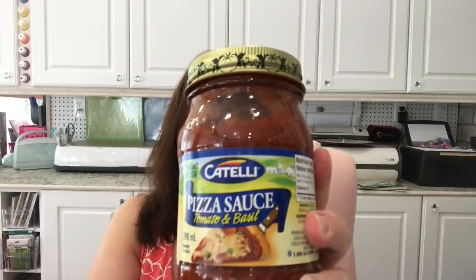Enough silliness. In the food section, I got this jar of pizza sauce for my guys. This time I got them tomato and basil. Very practical to have for them to make their own little pizzas.